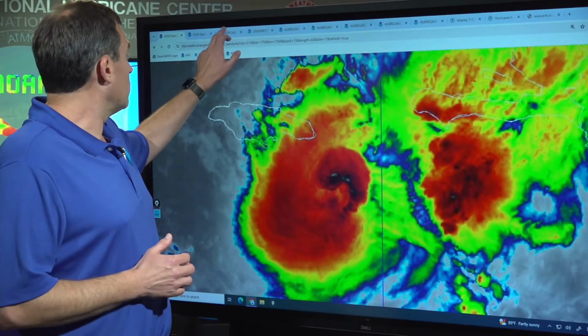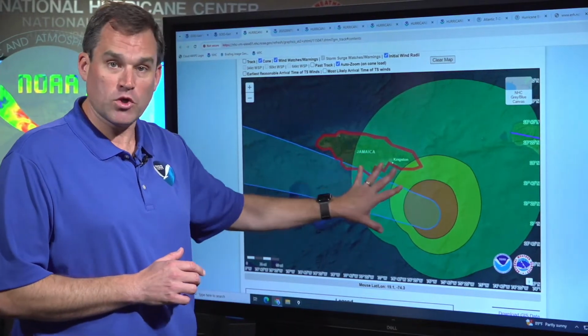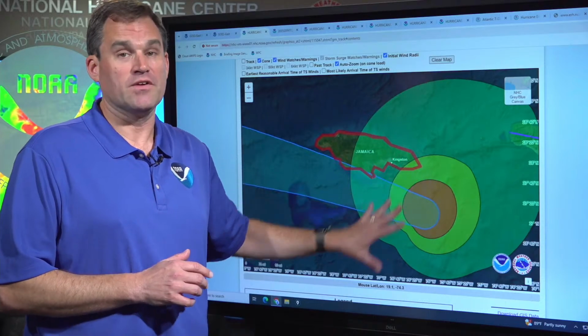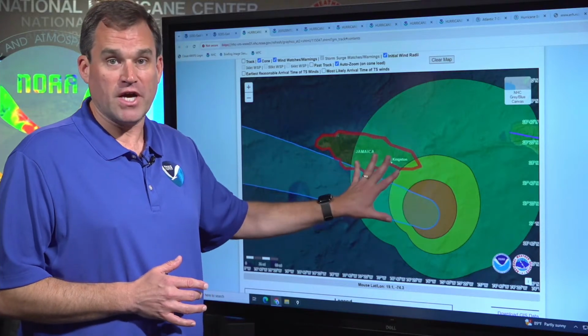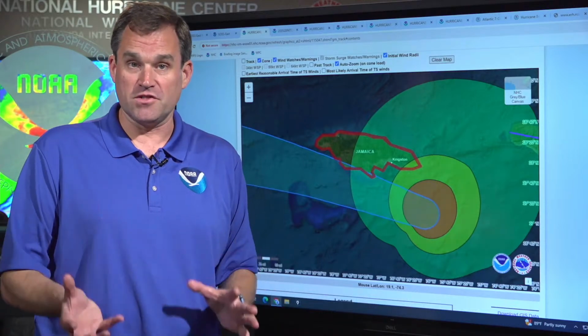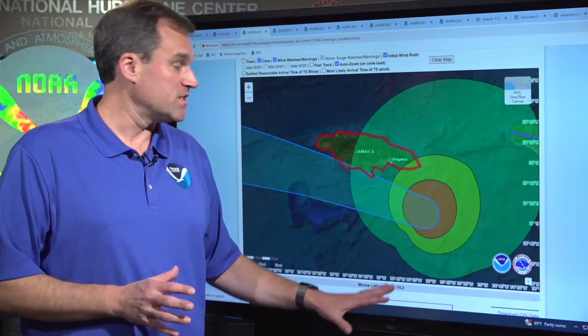We're going to have the core of a major hurricane pass near or over the southern portion of the island. And with the high topography of Jamaica, we could see gusts well into Category 3 or Category 4 hurricane range across much of the island here in the next few hours. So everybody on Jamaica wants to be in their safe place, be planning to shelter in place for the remainder of the day, well into tonight.